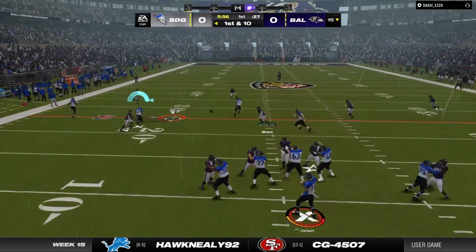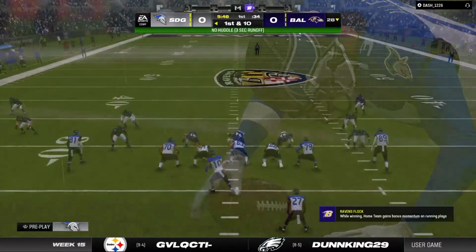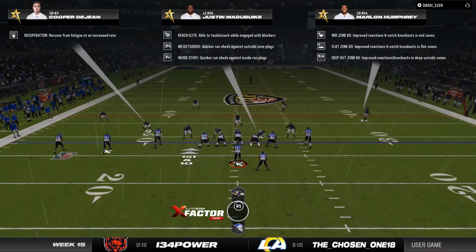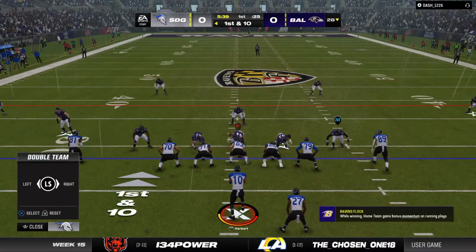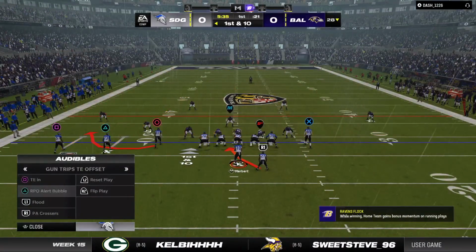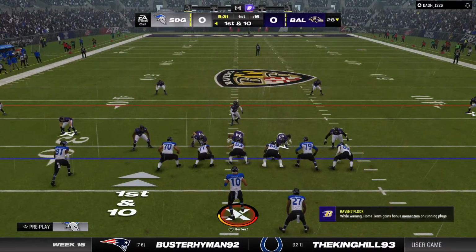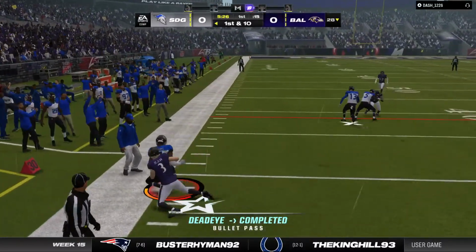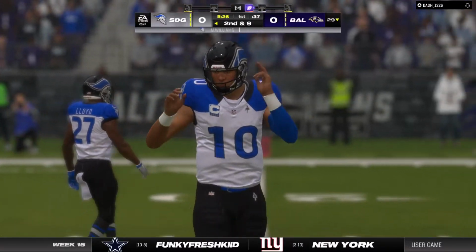Throwing first play is Herbert. Throws left side, complete to Keenan Allen. And he works it across the 25 before being tackled. A gain of 13 yards. First down, Sentinels. Now Herbert going to change the look. A quick throw there out to Williams. It'll be a gain of just a yard, and that will bring up second down.